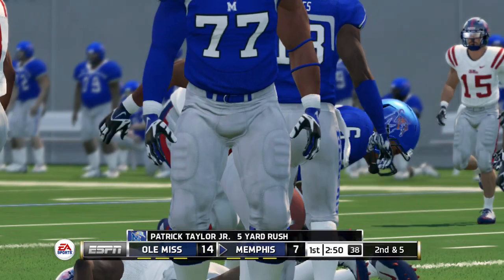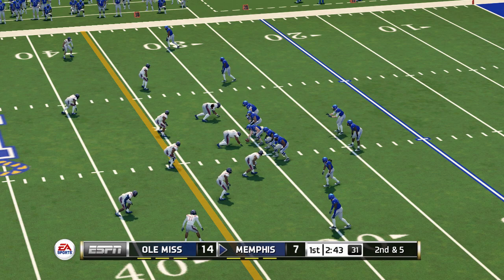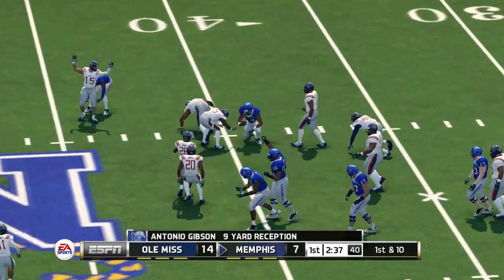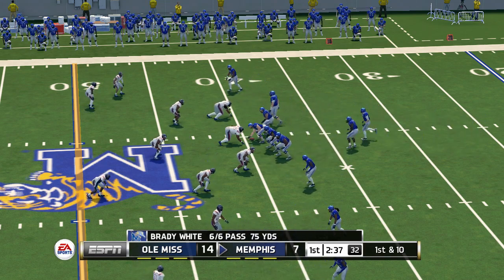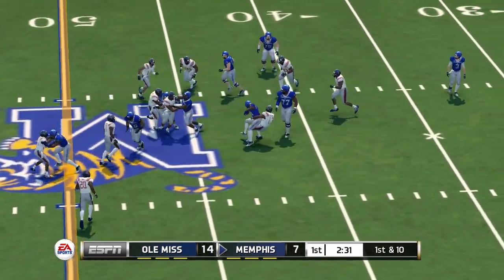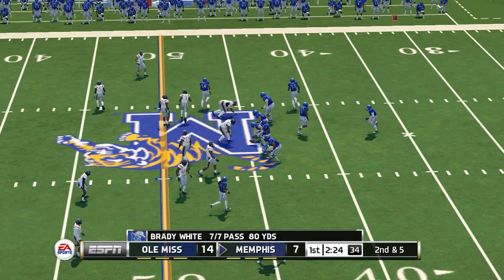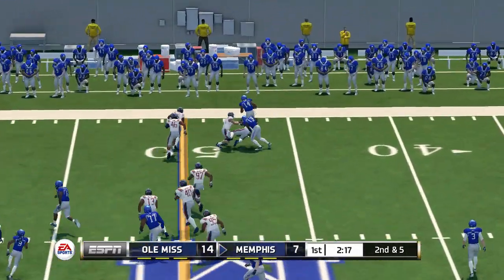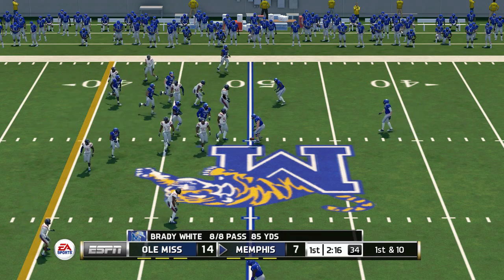Run up the middle. Gain of five on the play. That brings him second and five. Check. Dancing. Quick throw. There's a strike, complete. He gets hit out of bounds around the 50-yard line. Gain of 5 yards. That makes it first and 10.